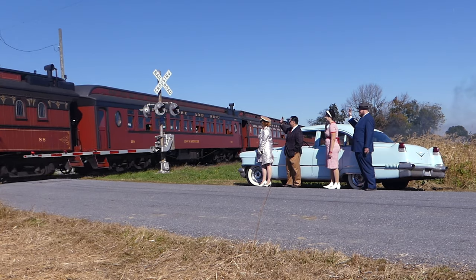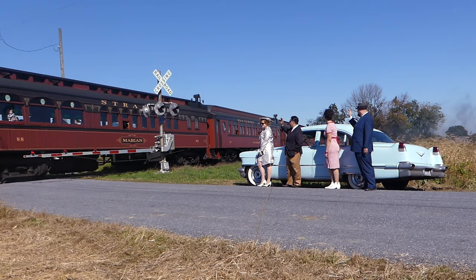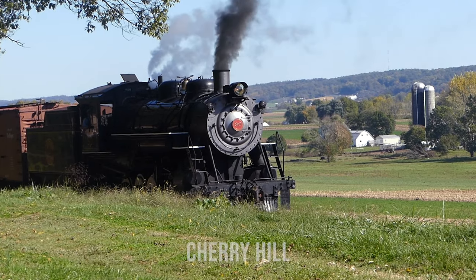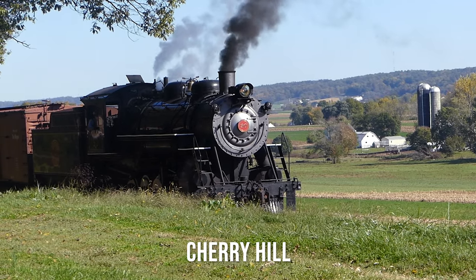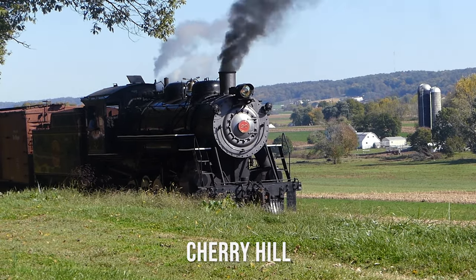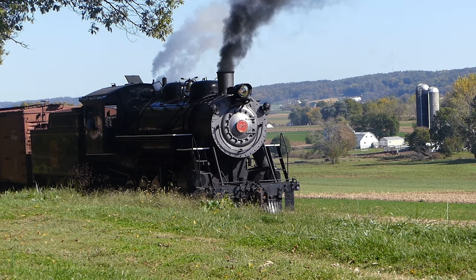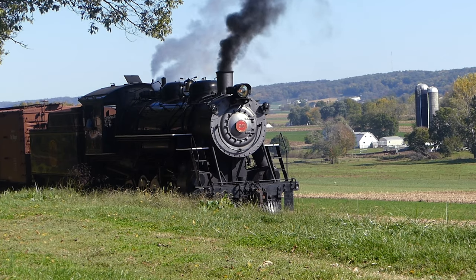Cherry Hill is our next location, and we'll take advantage of the short double-track portion. 475 rolls through on the return portion of the 2:30 service.